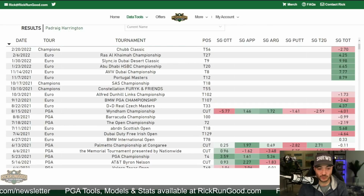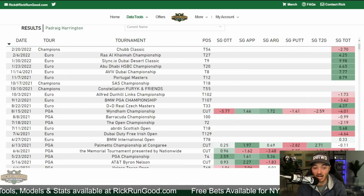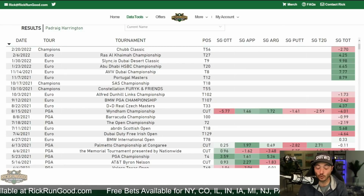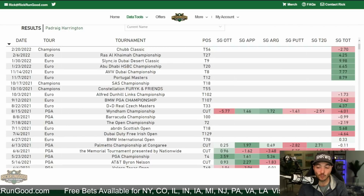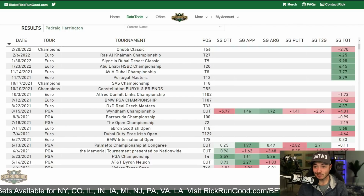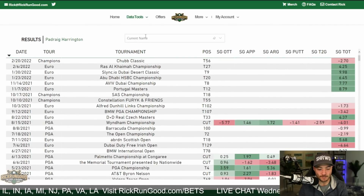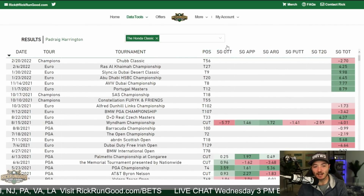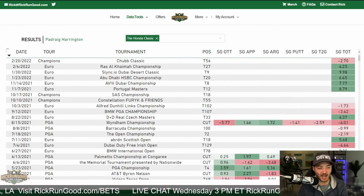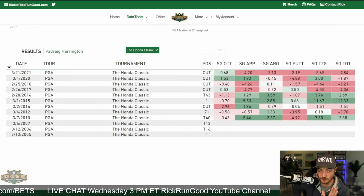T12 at the Portugal Masters, T8 in Dubai, T20 at the Abu Dhabi HSBC, T9 at the Dubai Desert Classic, T27 in his final DP World Tour event. I mean, that's him gaining at least 4 strokes on the field for 5 straight. This guy's old. He's competing with the young guys. Love it. So really good golf there. And then, of course, you combine that with the fact that you look at his Honda Classic numbers, and he's won this event twice. Now, he's missed the cut in each of his last 4 years.